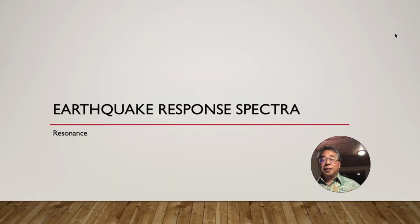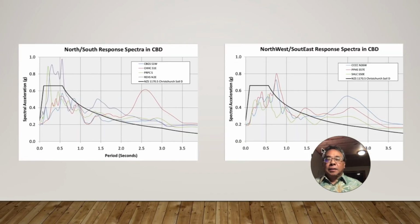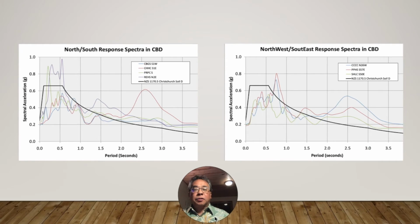Well, I hope that little demonstration made sense to you. So if you remember, when I shook the snake pendulum at the frequency of the short strings, then the short strings would move more. And when I shook it at the frequency of the long strings, then the long strings would move more. And there's a very similar thing that happens to buildings. We're going to talk about something called response spectra. And so here are the response spectra for that first New Zealand earthquake.